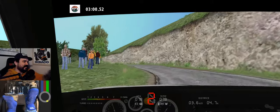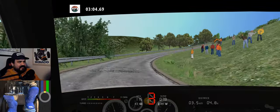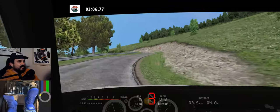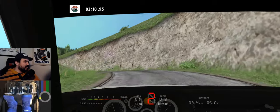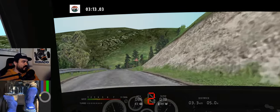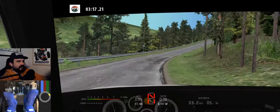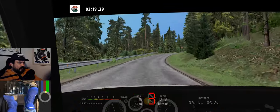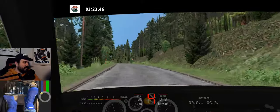Shouldn't have grabbed the dirt on the inside there, it shot me wide. Long, 20. Caution, lower crest, into left 2, long, 20. Bump. Right 4, long, 100. Left 6, jump, 100. Left 6, 80.